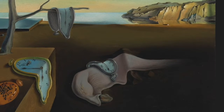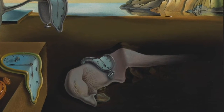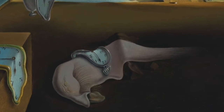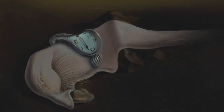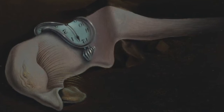Finally, let's look at that rumpled shape at the painting's center. Do you see the eyebrow, the nose, and the long eyelashes? Maybe it's a face, a very peaceful face. I love the watch that's draped over it, resting very calmly.